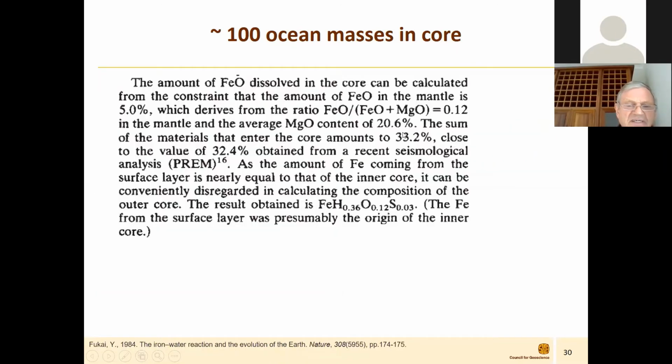This is the early study by Foucault and others, where early on they estimated the amount of hydrogen in the core. For every 100 atoms of iron, you've got 36 atoms of hydrogen, giving you this result of about 100 ocean masses of water in the core. And this has been confirmed experimentally. Hydrogen dissolves in iron. So there's no way to stop hydrogen dissolving in iron. So when the Earth was forming, there's no way to stop it sucking up huge amounts of hydrogen and water.